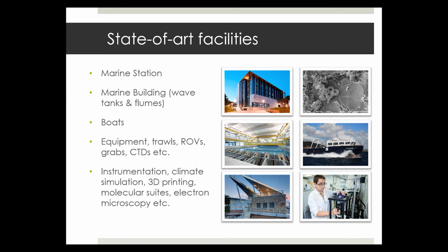But we also have a lot of field-based equipment, so we have things like trawls and remotely operated vehicles, so this is underwater robots. We have grabs, we have conductivity, temperature, depth sensors, all sorts of marine equipment and instrumentation. And we also have a lot of lab-based facilities as well, so molecular facilities for doing genetic work, electron microscopy, 3D printing. So we're a well-equipped university, and all of that equipment is available to the students for use as part of their teaching and also part of their own final year projects that they undertake.